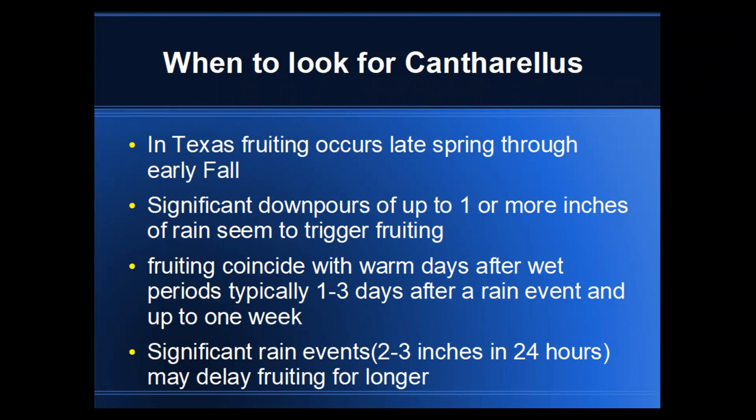The rains came a little late, but these significant rain events that we just had in DFW, where some areas got 3 inches or more, are really what it takes to trigger chanterelle fruiting. Now in Texas specifically, we've got to watch out for drought. I'll always look to see if the area I'm targeting is in drought, because chanterelles really do not fruit well during a drought. They will fruit really small and dry out very quickly.